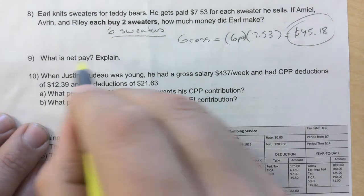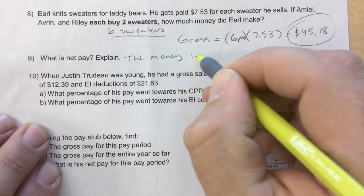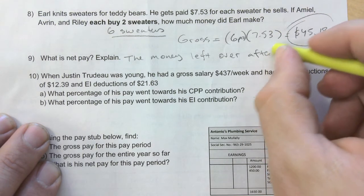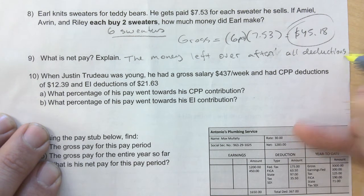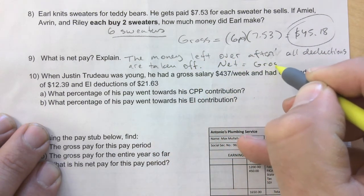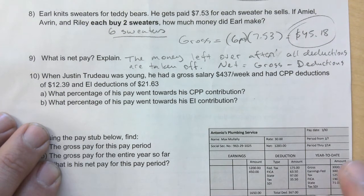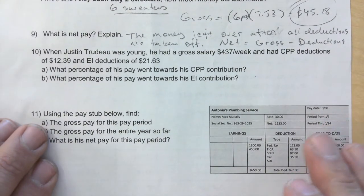What does net pay explain? The money left over after all deductions are taken off. So you can say net is gross minus deductions. You can also call it take-home pay. I'm fine with that. It's what you take home.